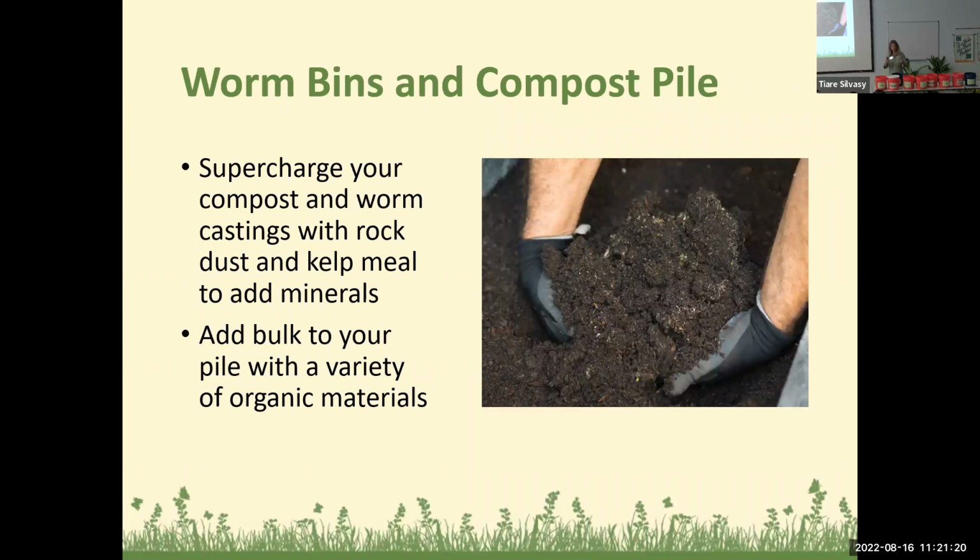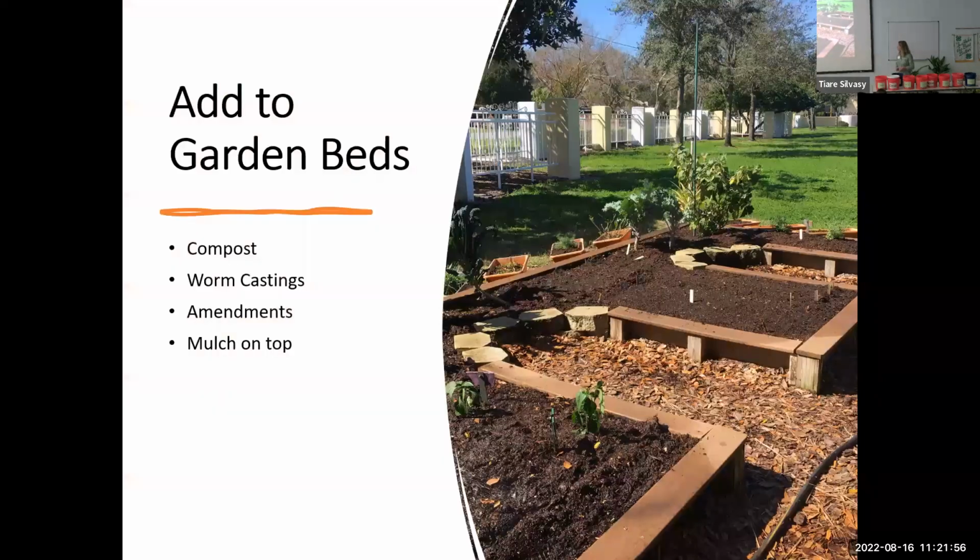The worm bins and compost pile. So it's supercharging your worm bin or your compost pile. I talked about growing your own plants to make your compost pile bigger. The bigger, the better in a sense, and the more diversity of things that you put in it. Maybe you want to put in a little bit of rock dust or kelp meal or whatever else you have laying around. Grind up your eggshells and put them in there to add more minerals, remineralize your soil, and also add different nutrients with your variety of organic matter. And then also adding all this stuff to garden beds: your compost, your worm castings, your amendments, mulching on top. We don't like to mix fresh mulchy stuff into the soil, but keep that on the top layer or on the pathways. In our exploration vegetable garden, we usually use a straw mulch on the top, and you can easily scrape it away for when you need to till the garden or anything like that.